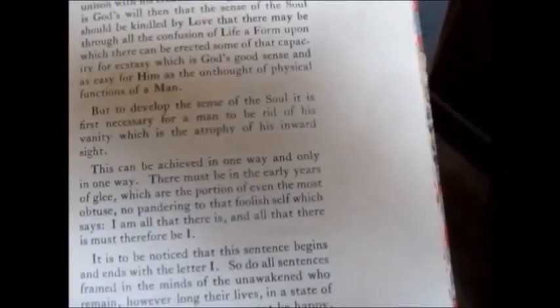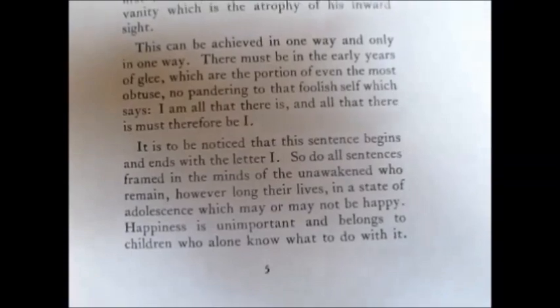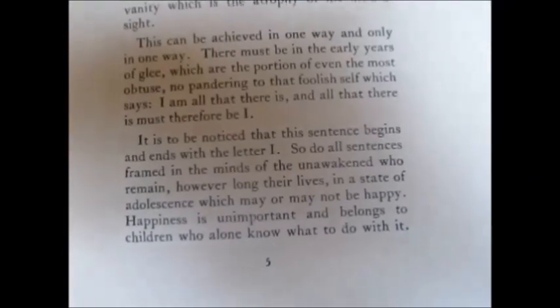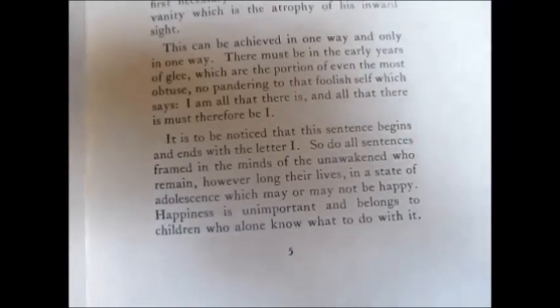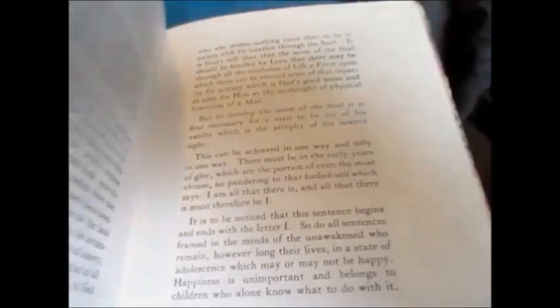There's just some brilliant passages in this. It is to be noticed that this sentence begins and ends with the letter I. So do all sentences framed in the minds of the unawakened, who remain, however long their lives, in a state of adolescence which may or may not be happy. Happiness is unimportant and belongs to children who alone know what to do with it.